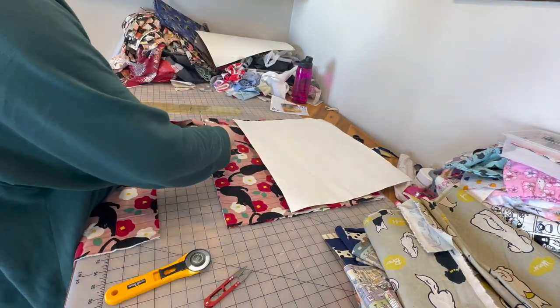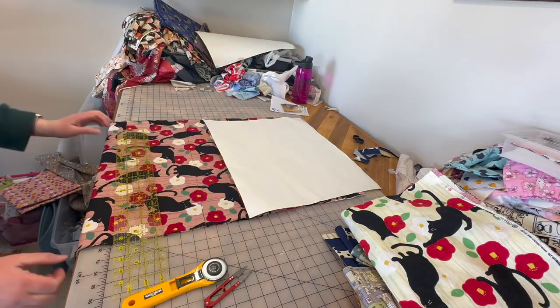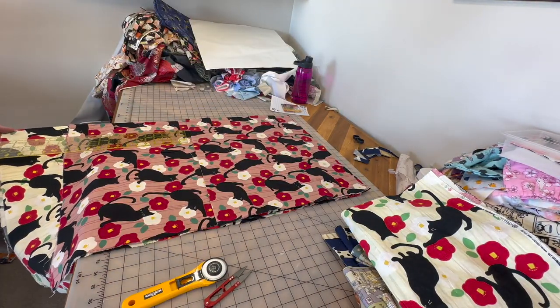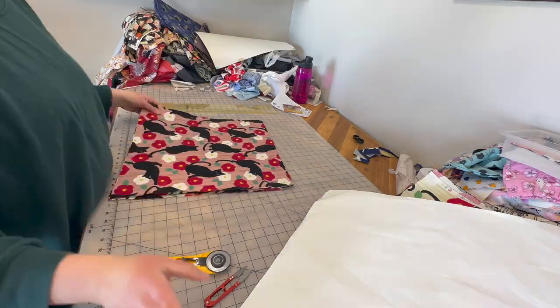So these pieces of paper are actually cardstock, and they are templates for my bags. I have a template for my large box bag, my small box bag, the knot bag, which you saw earlier on the dog fabric, and I also do it for the Kato drawstring bags as well.